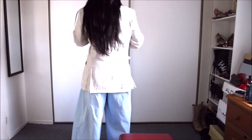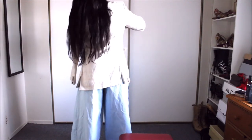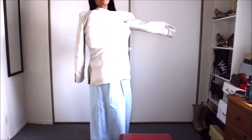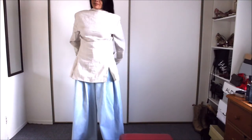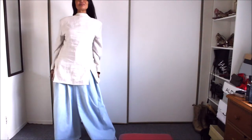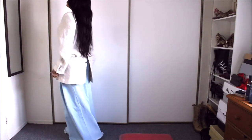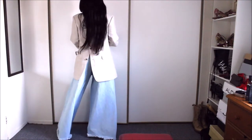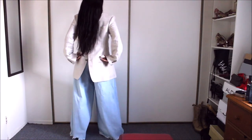So here is where we get really creative with this styling tip. Switch the blazer around. If you have been following me on my Instagram, you would see me post a reel on how I really get this blazer to work for me. I think it just upped the look a million notches. I love the button details at the back. I love the way it looks. It just looks so elegant.